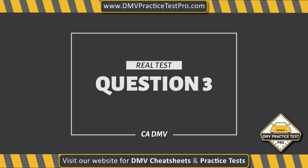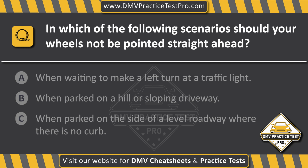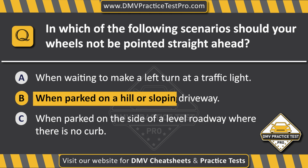Question 3. In which of the following scenarios should your wheels not be pointed straight ahead? Option A, when waiting to make a left turn at a traffic light. Option B, when parked on a hill or sloping driveway. Option C, when parked on the side of a level roadway where there is no curb. The correct answer is Option B, when parked on a hill or sloping driveway.